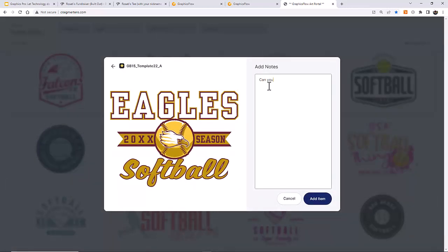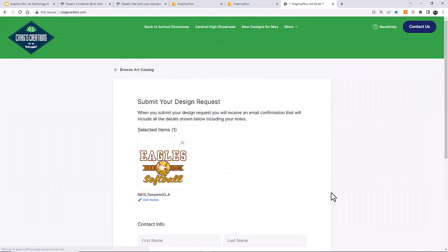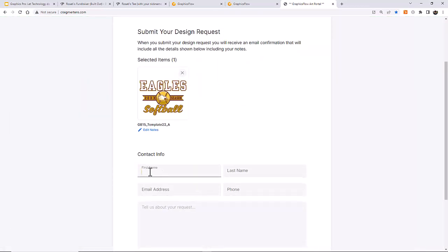Can you change this to Cougars 2023, red and navy? And so they'll put their comment in here, they'll submit it, and we're not asking them to design it themselves. And the reason we don't want them to design it themselves is then they can take it to another vendor, and we certainly don't want them taking it to another vendor. We want them coming through us.